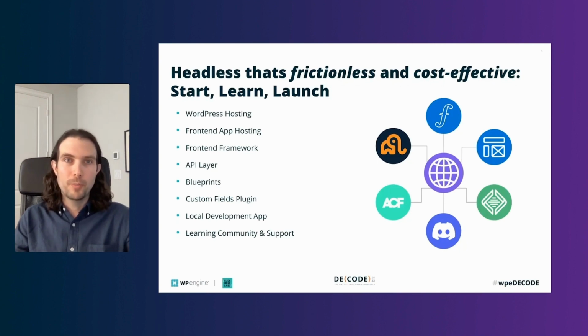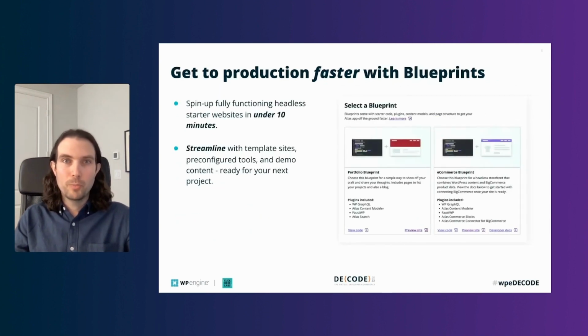It can be hard to even get started when you have so many options at your fingertips. And that's where blueprints come in. So we've developed blueprints, and they enable you to set up a starter site with all the code, plugins, content models, page structure you need. You can get them up and running in under 10 minutes. You can really streamline that process of getting a new project started. And besides that, it also helps you learn the platform and our best practices as well. So get you ready for that next project.